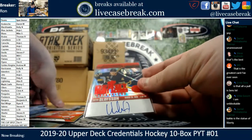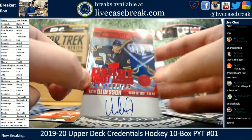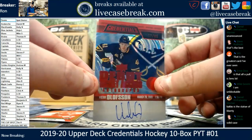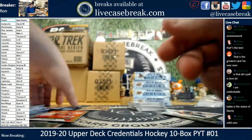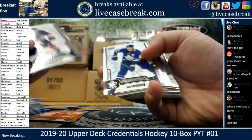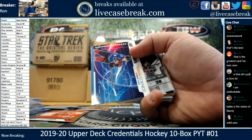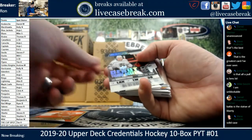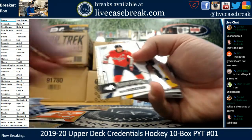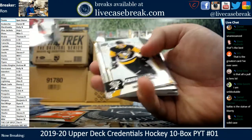That actually's got a really cool... Yeah, you can see it. You can kind of see the wave pattern in it. Makes it just pop a little bit more there. We have Makar, rookie science. We got a Grundstrom debut acetate out of 299. That goes there. That needs to be sleeved.